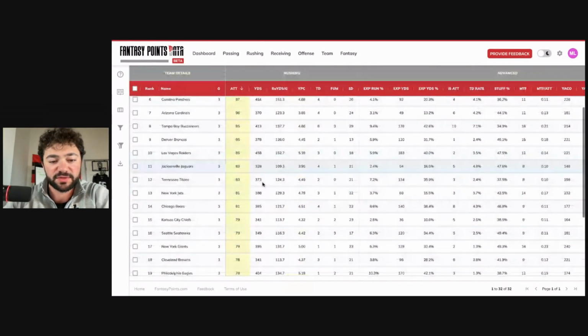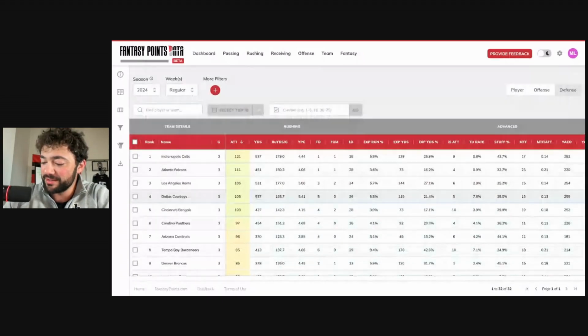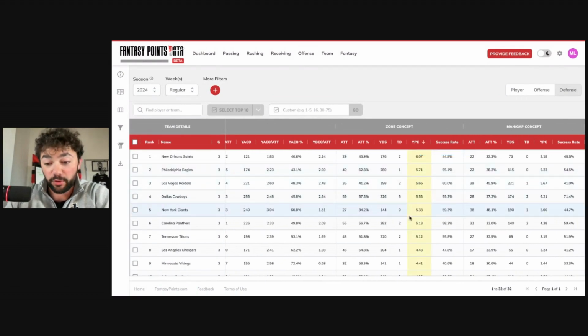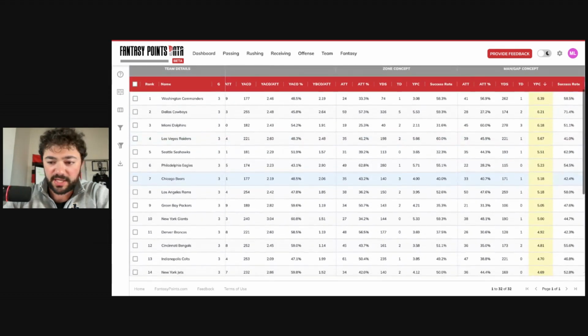And middle of the pack in terms of attempts, I don't really think the Cowboys are going to run the ball much. They don't really. But good to know. Cowboys were a tiny bit better in man gap centric, I guess. But Giants run defense zone 5th worst. The Cowboys don't do it a ton. Okay, 5th worst. Giants run defense against man gap, 10th. Okay.